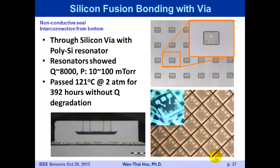And this vacuum cavity passed the pressure reliability test done at 2 atmospheres, 121 degrees, 392 hours. We didn't see any Q degradation. The Q stayed the same. So this bonding technology has been very good for us, and it provides very good reliability, and most importantly, this sealing width is pretty small.